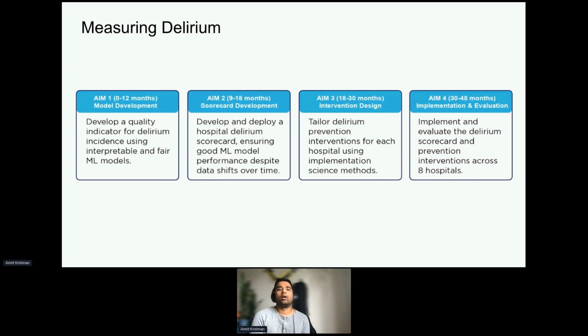So our project is currently in AIM 2. We've already developed the quality indicator as well as a model for measuring the rate of delirium. We're currently developing a scorecard and ensuring that the model performance can be monitored over time and does not degrade. So we at least have a monitoring system. After we complete this phase, we will tailor the delirium prevention approaches for each hospital using different implementation science methods, and finally evaluate it across multiple hospitals as well.